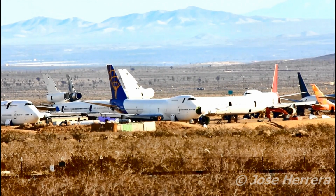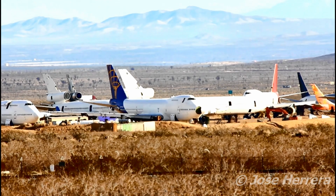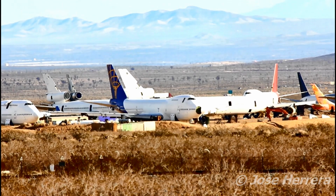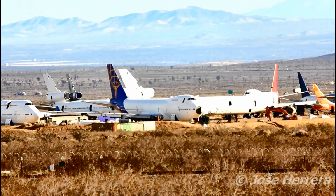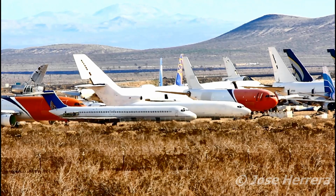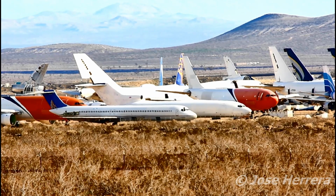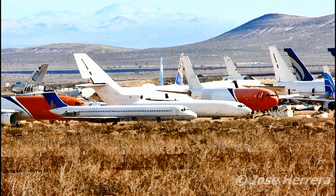You can see here an Atlas 747 that has been completely taken apart. The engines are missing, and more things are missing. The only way you can distinguish that this was an Atlas Air is because of the tail, because of the livery in the back, and that was the only reason I was able to distinguish the previous owners. And with these airplanes, I can see one United Airlines airplane. I don't know which airplane that is, but the second one, I believe it's a Boeing 727. It's all white, and I'm not really sure, but it looks like it.